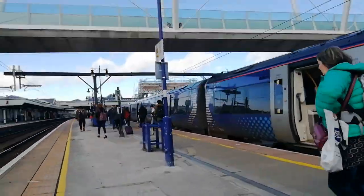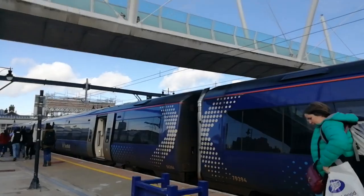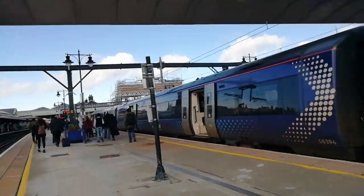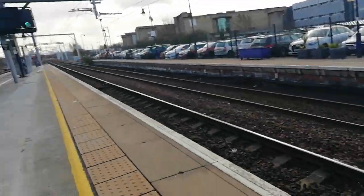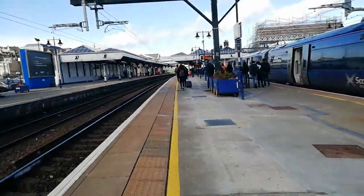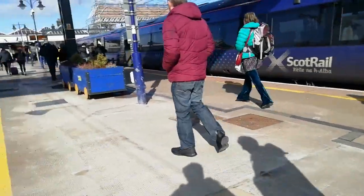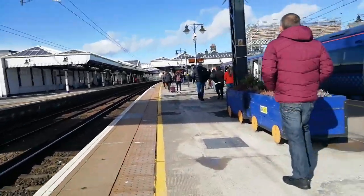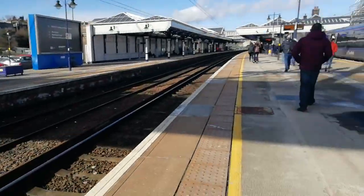You'll see services by ScotRail, Virgin Trains East Coast, and ScotRail Intercity. This is the 170 bus here for Glasgow Queen Street. As you can see, it's now been electrified. And we need to be aware of a ScotRail intercity, so we can just get straight. This station could be straightforward. Let's see what we can find at Stirling. Enjoy!